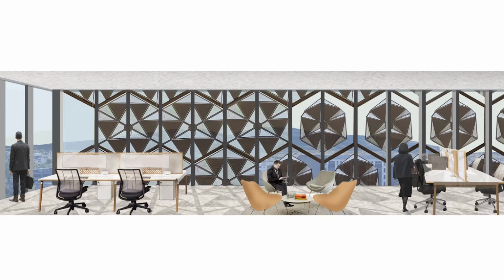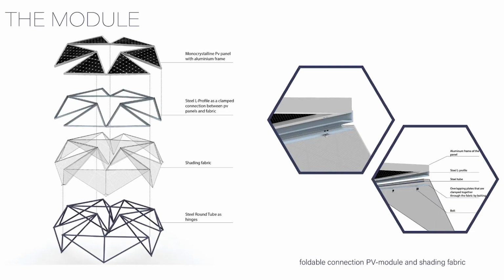Look how nice your working space appears with this module applied to the facade. We chose the module's diameter of 2.3 meters to create the same module placement in each story. Let's have a closer look at the module's components. The PV panels and the lightweight shading fabric are connected by clamped steel profiles which enable the folding of the module. The flexible shading fabric is stabilized by a grid made out of steel tubes.